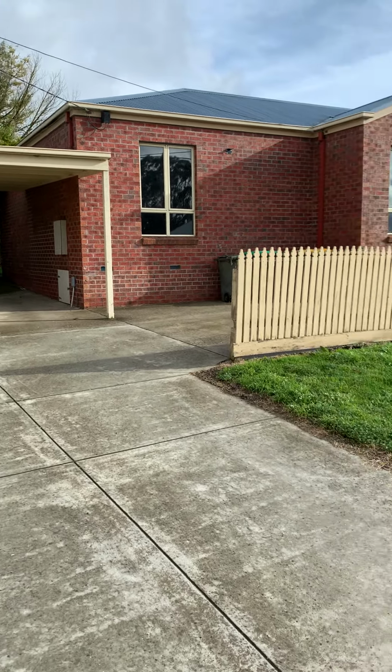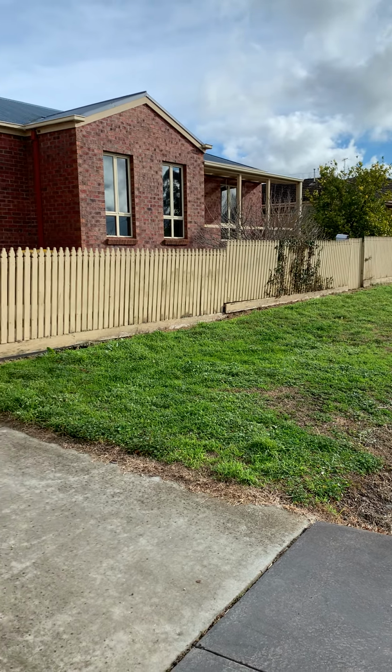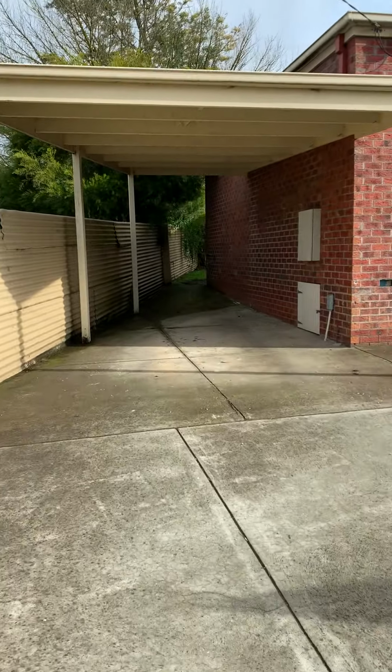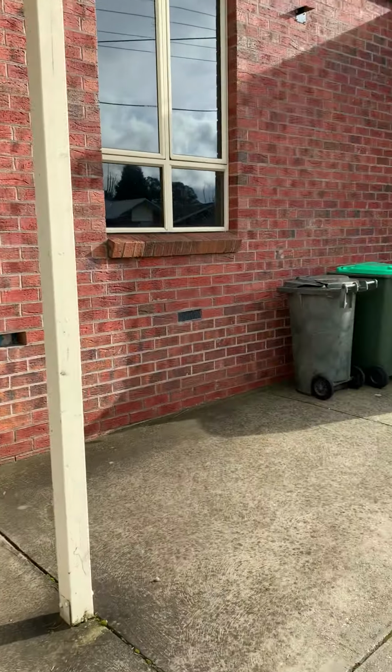Today I'm going to be walking you through 204 Yarrowee Parade in Redan. This is a 4-bedroom, 1-bathroom home. I'll take you through. There's one single carport with access to the rear yard from both sides.